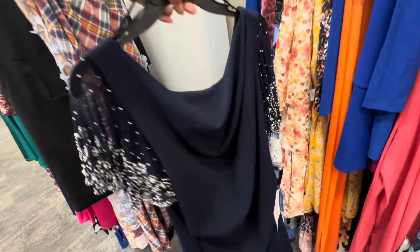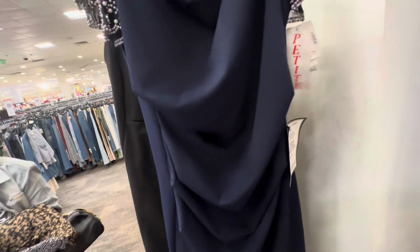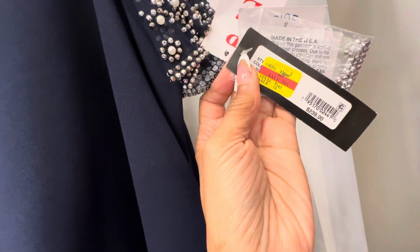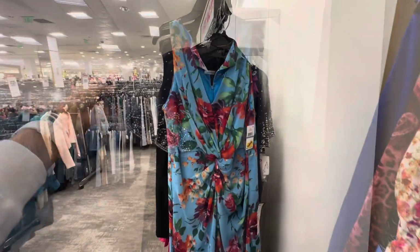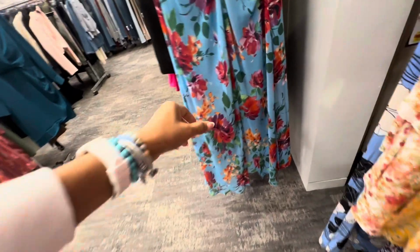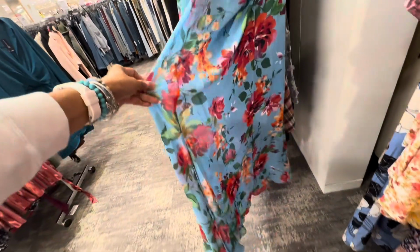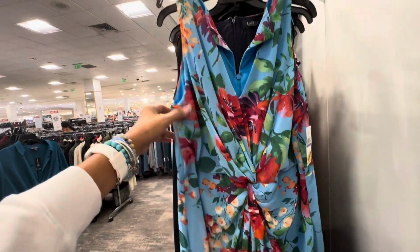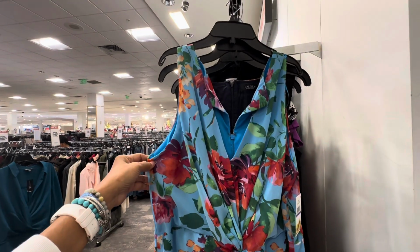Can you see this? Let me check the price for it. This is $71.43. Nice. This is a beautiful floral dress. Maxi. You see the flare and it's lined underneath. Love this V-neck. Zipper in the back.